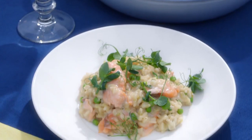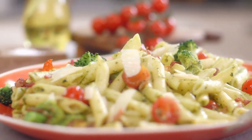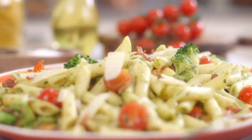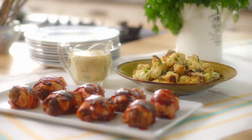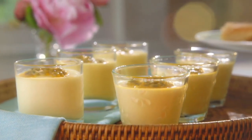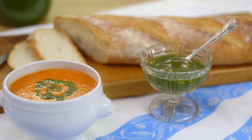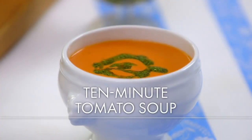A rich and elegant one-pot wonder. My delicious fail-safe that feeds the family in minutes. A hearty favourite you can prepare ahead. And an effortless pud that is unbelievably good. But first, it's my scrumptious store cupboard standby.